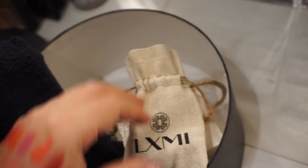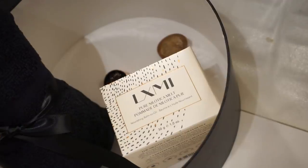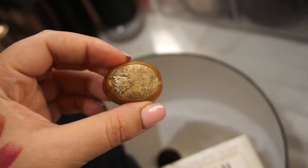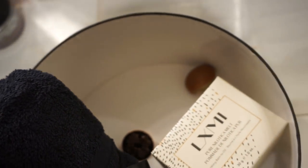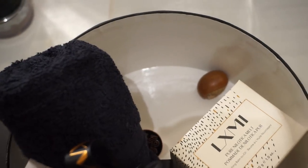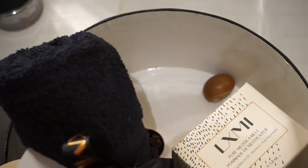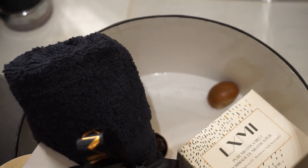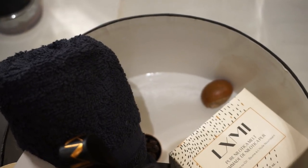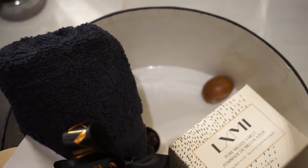Ooh, and what's in here? Oh my gosh. That is so cool. It's like a, this is a Nilotica? Is this the actual, oh my God, wait, I think it says in here. What the? They really thought this through, huh? "LXMI Pure Nilotica Melt contains 50 of these nuts. That's it. Our Balm-to-Oil may feel like a high-tech emulsion, but it's just one ingredient. 100% USDA certified organic vegan cruelty-free botanical butter."